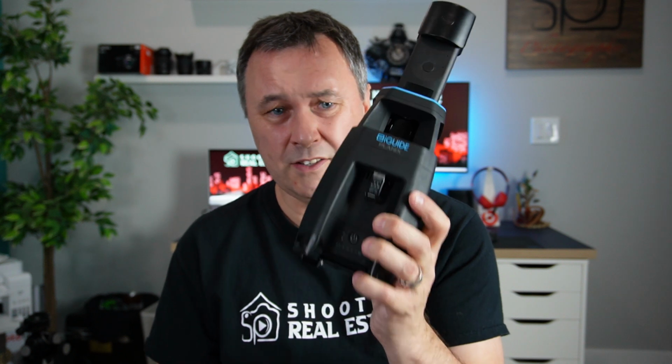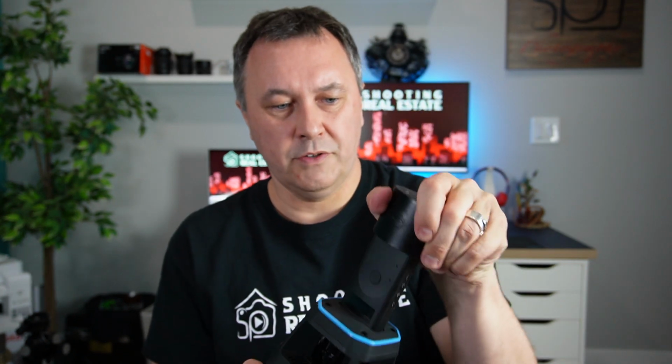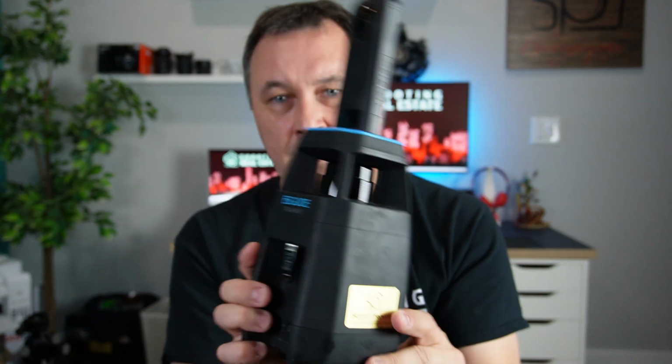Anyway, I met with iGuide a few years ago. They showed me how everything works. They showed me before this camera. This is the Planix. I love it. You could shoot a house in about 20 minutes. So what do we got on top? It's a Ricoh 360 camera. In the middle, it scans the room, so you get your room measurements. It's using LiDAR. This is where it saves it. And the brains are under here and the battery and everything else.